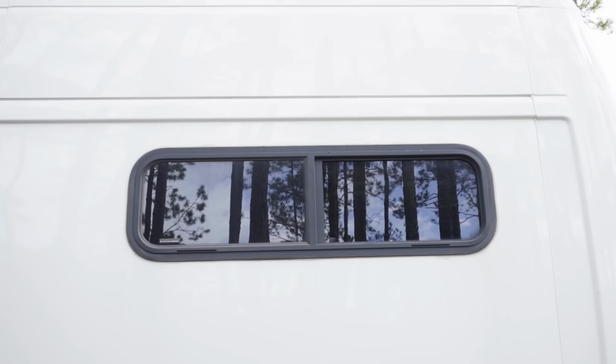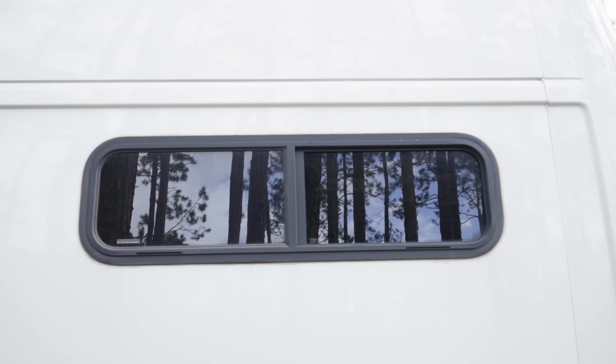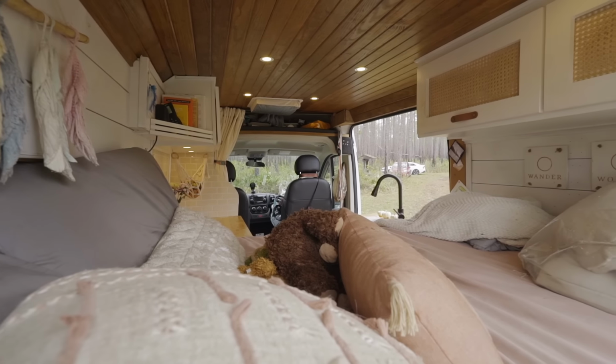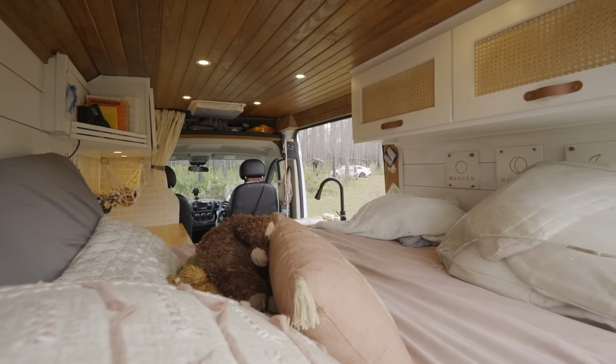Behind the bed, I have a bunk window that we installed ourselves. I love it. This is great, not only just for one, views, but two, it allows for a breeze to come in when I have my vent fan on, which is perfect to have next to my head when it's a little bit too warm for my liking in the van.